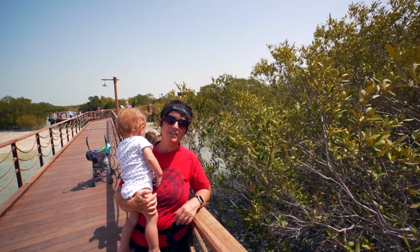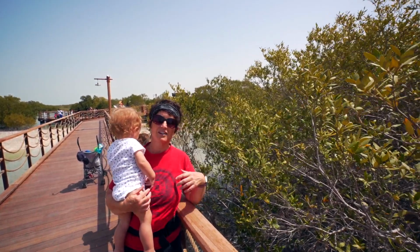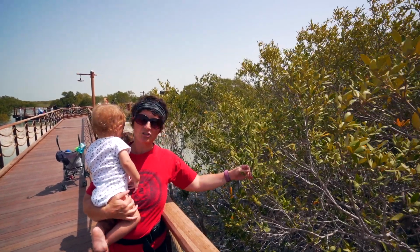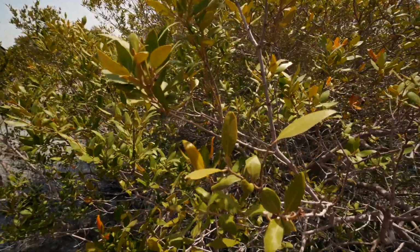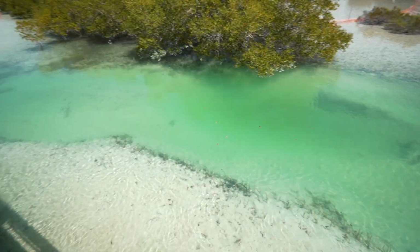One cool adaptation that these mangrove trees have is that they have the ability to separate the salt from the salt water. And what it does is it excretes the salt from the leaves. So if you touch the leaves, you can actually feel the grainy salt on them.